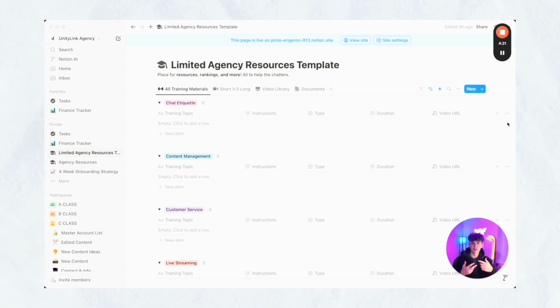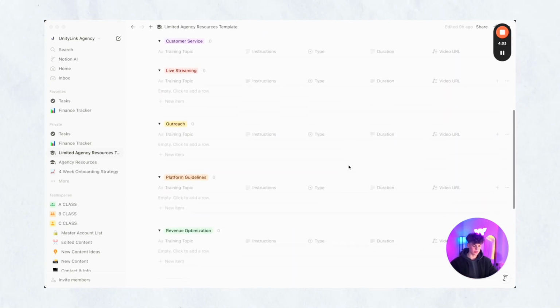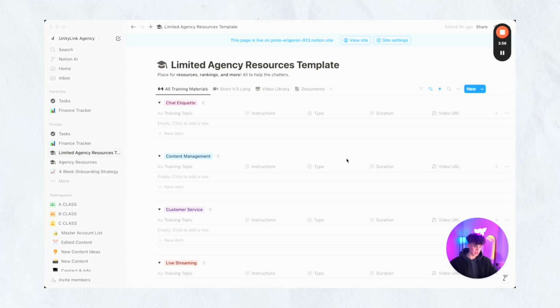So documents, templates, videos, tutorials, everything that your agency needs from training all the way to mistakes should be in an agency resource hub. I've had to hide everything in here because of the valuable links, the valuable PDFs, the valuable documents, everything like that. But you can kind of get the gist and see how things work. So it's separated within each category, what it revolves around and what it teaches you.